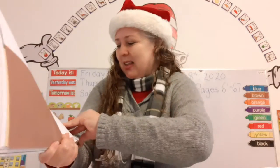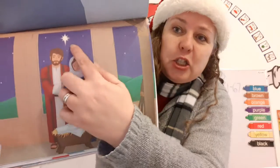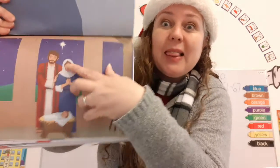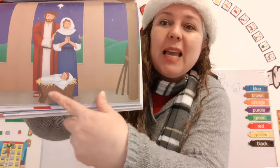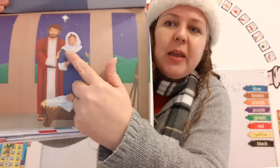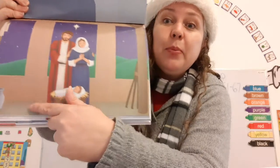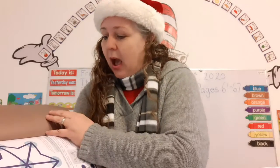Yay, we're learning that song. And look, there's the star of Bethlehem. Bethlehem, that's where Jesus was born. And there's baby Jesus in the manger. That's a manger. Manger. And there's Mary and Joseph, and they're in the stable. So this is the manger scene. Ooh, super.